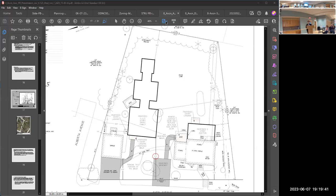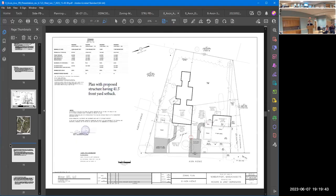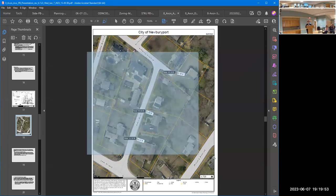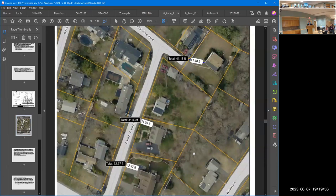The next criteria, B, you can go to the next slide, please, Andy. Go to the next, the mind maps, right after that. I just wanted to show you where we got the average of 41.5. You could actually, even if you included the whole block on that side of the street and you included the house up at the top, which is still on that side of the street, but really on Alberta, nonetheless, there are the setbacks on the two other houses on Avon, on the same block, on the street. That's where we get the average, and that's where we got the 41.5. Next slide, please.